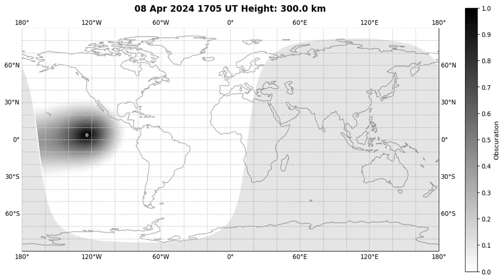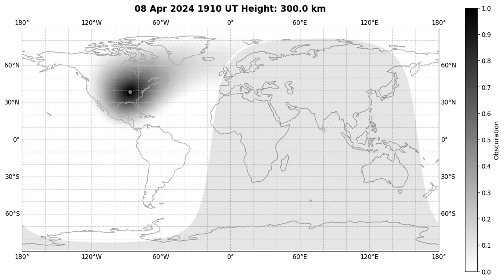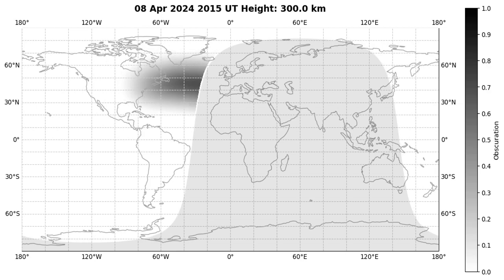So we need to try to get the other hams in other countries participating as well. And here it is for the total solar eclipse in April. If you want to make these maps yourself, I made the code open source on GitHub, so you can go download that code and run it yourself.